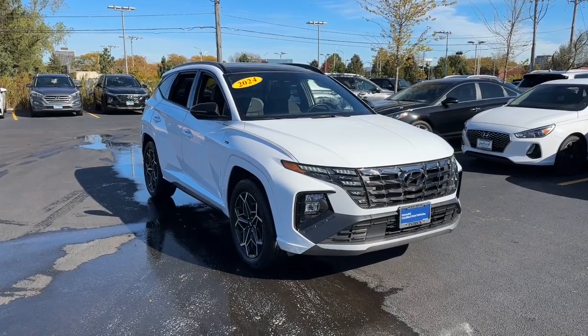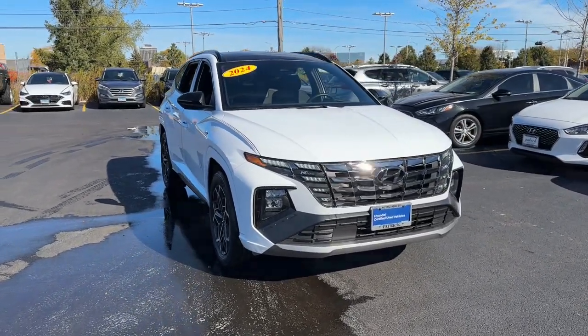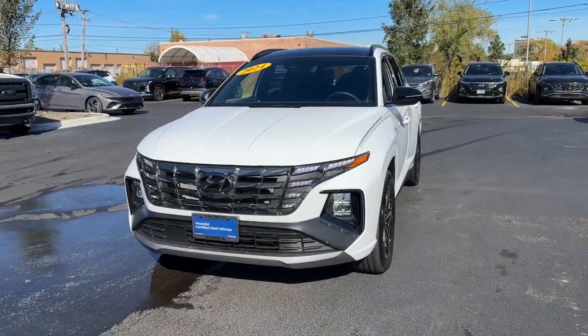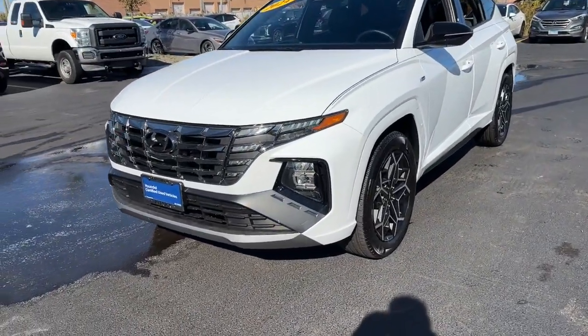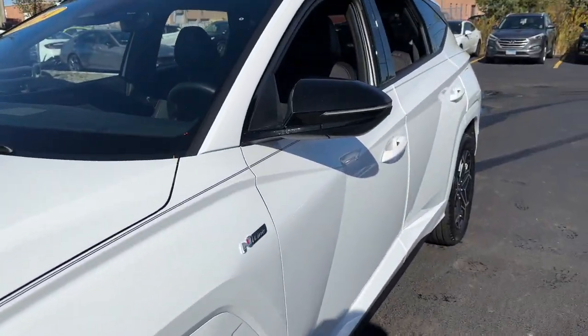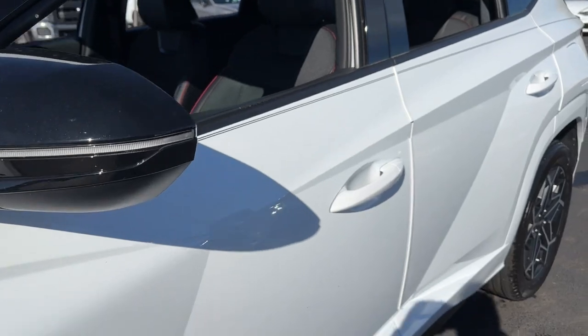This could be the car for you. The 2024 Hyundai Tucson. With less than 10,000 miles on the odometer, this vehicle provides excellent value. Take your daily drive to a higher level of comfort and quality with this well-built, well-equipped Tucson.